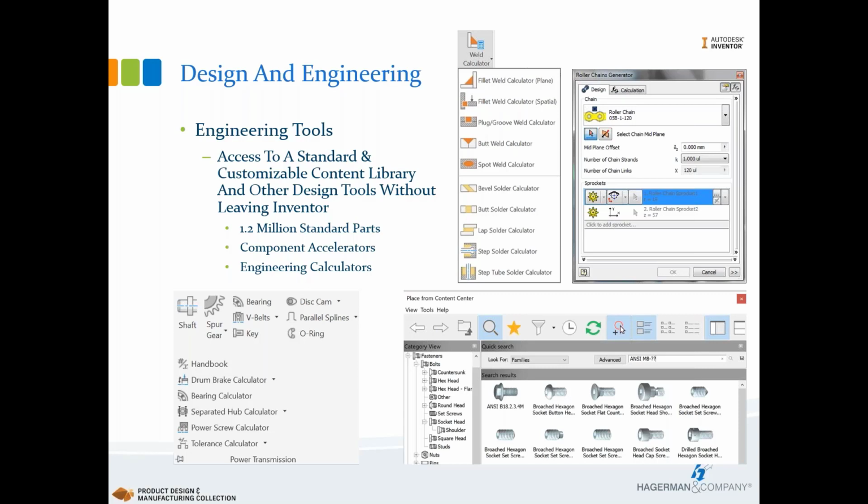From standard nuts, bolts, washers, to W-beams, I-beams, T-shapes, unequal, equal leg angles, rectangular, square tubing, and then we get into the generator side where we've got shaft and spur gear generators, V-belt generators, drum brake calculators, bearing calculators. We've got machining preparations for welds, bolted generating tools. All of these are part of the core Inventor package.